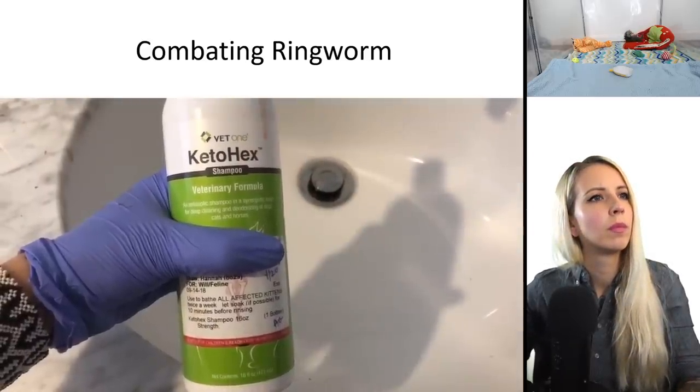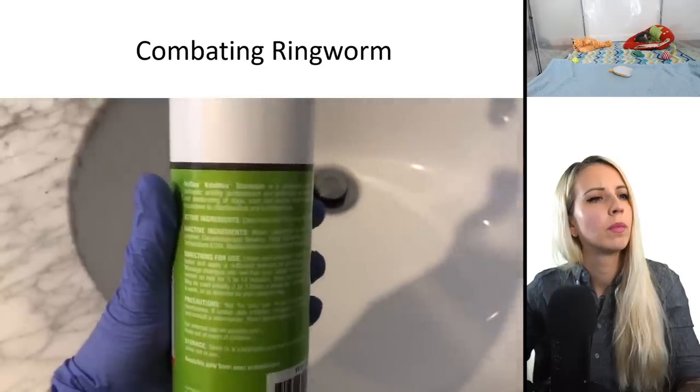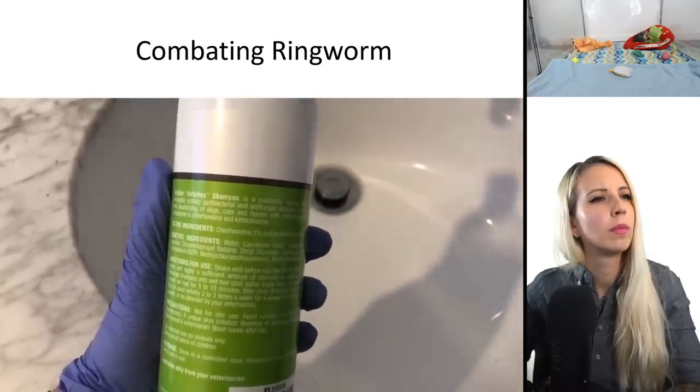Now I use a different medicated bath that contains the antiseptic chlorhexidine and the antifungal ketoconazole.